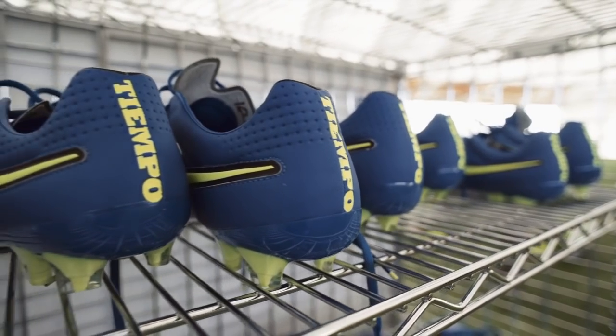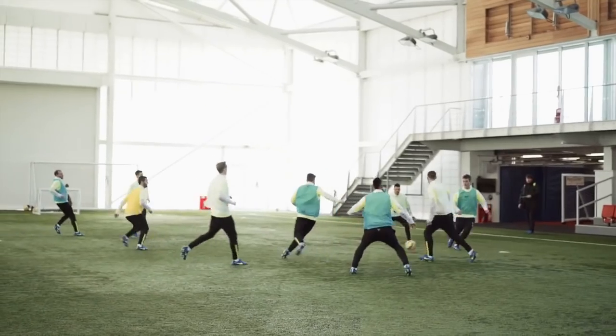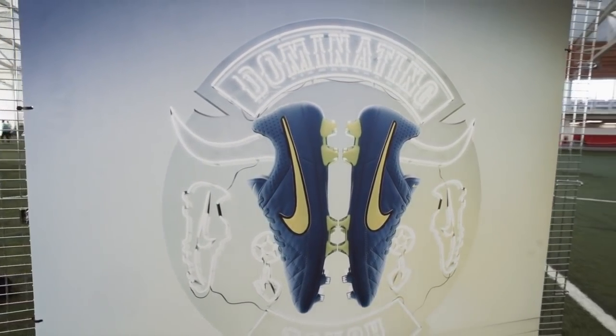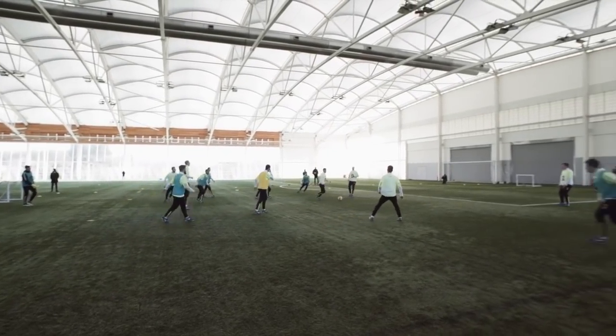First silo we're going to be trying out is the blue Tiempos. Obviously we've used the Tiempos before, they're a lovely boot. They're good for touch, control, passing, they cover all bases really.